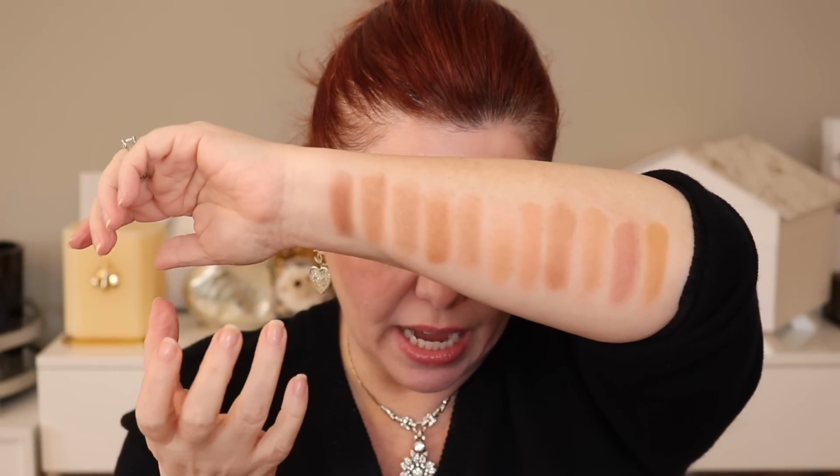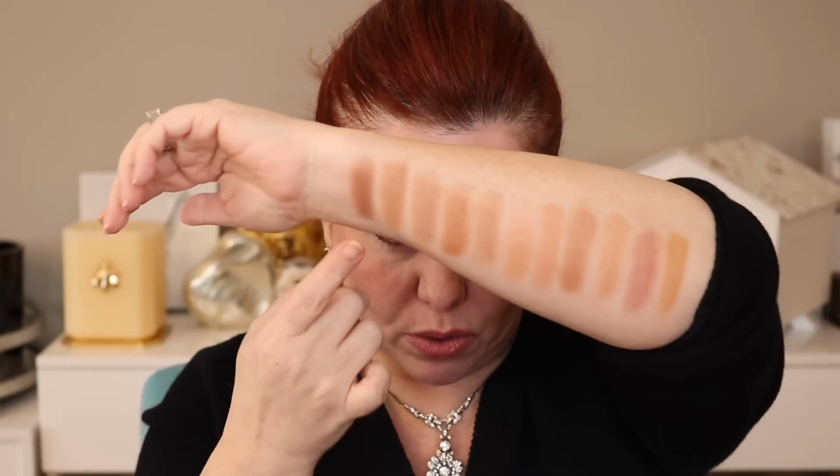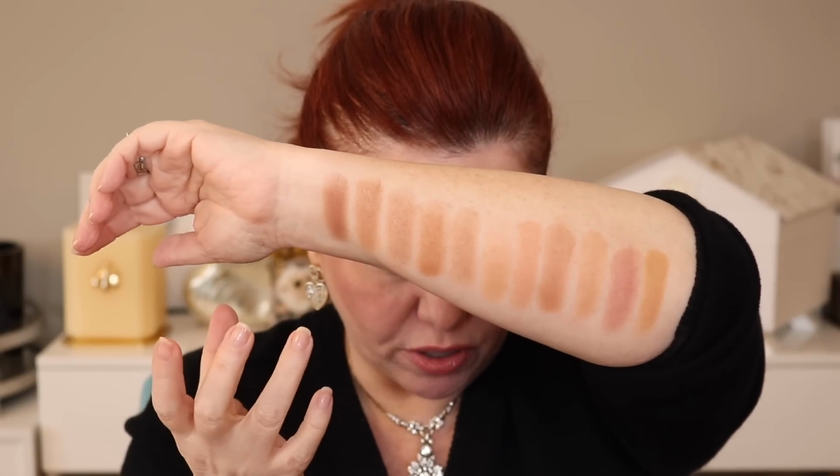And again, I might even rank this in my top 3, except for the fact that it's too deep and I have to be super, super careful with it. So that kind of evens it out. But I have to say, the shade is beautiful. And if they made more shades and lighter shades and deeper shades, I think that would be awesome. I don't think they're going to do that. But the formula is really quite beautiful.